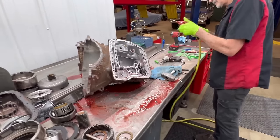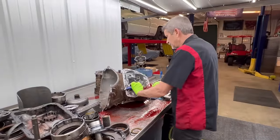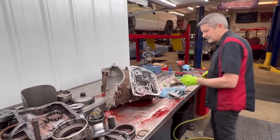Uh-oh, Tricia. That's one thing my left arm will not do yet, is plug an air blower in. Just can't use it at that angle yet.